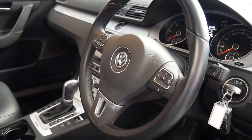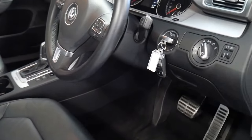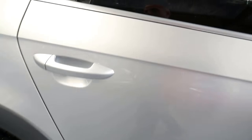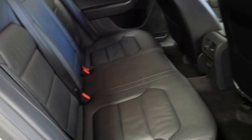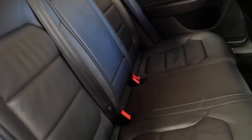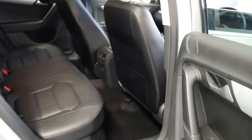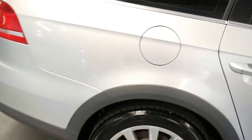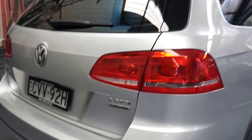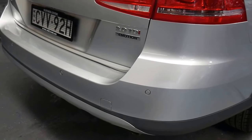All-wheel drive, spare remote control keys. The Alltrack's going to have an excellent resale value moving forward, and it is the turbo diesel engine, but it's the 130 kilowatt engine, which is oodles of power. We think that this is a car which is going to suit a lot of families, people that really love driving and getting off the road a little bit. It's not one of these four-wheel drives with a lockout diff. It's an all-wheel drive. So these 4Motion cars really do handle the road like a train on wheels.